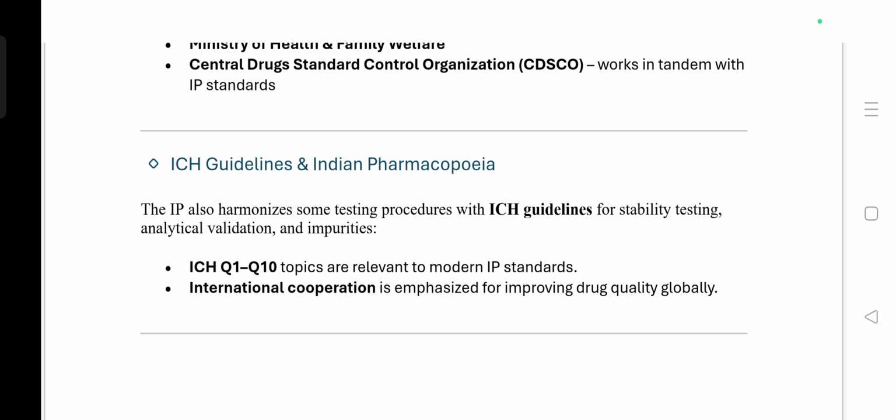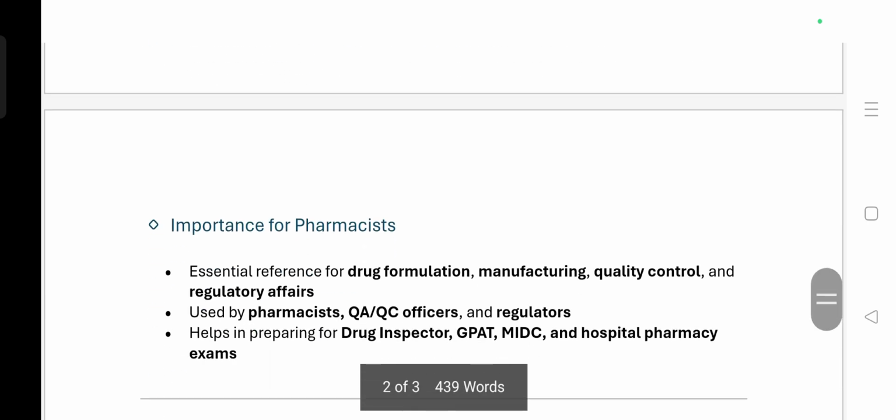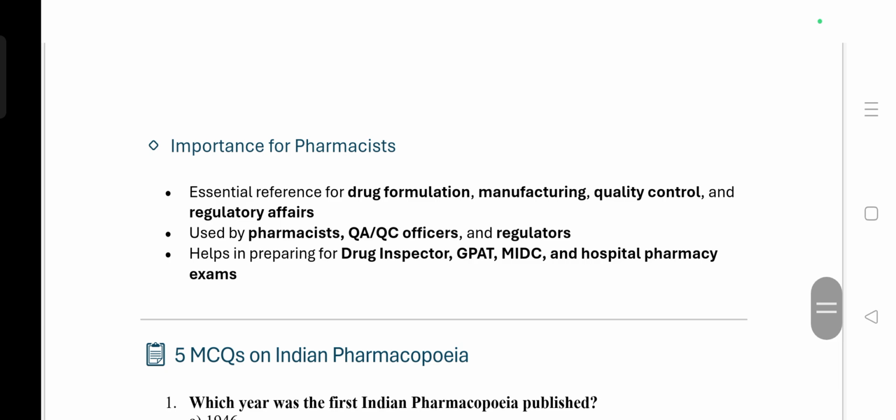On ICH guidelines and the Indian Pharmacopoeia: the IP also harmonizes some testing procedures with ICH guidelines for stability testing, analytical validation, and impurities. ICH guideline Q1 to Q10 topics are relevant to the modern IP standards. International cooperation is emphasized for improving drug quality globally. Now, the importance for pharmacists: it is an essential reference for drug formulation, manufacturing, quality control, and regulatory affairs, used by pharmacists, QA and QC officers, and regulatory staff. It also helps in preparing for the drug inspector, GPAT, MIDC, hospital, and pharmacy exams.